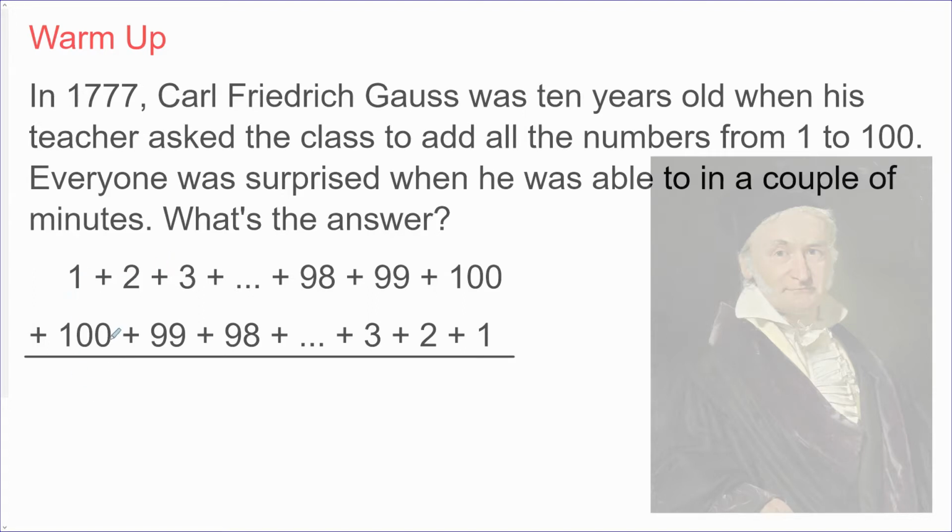Well, he may have done something like this. We're not entirely sure what he did because he didn't write down his approach, but it was something like this. He realized that there was a pattern here, and if he took all the numbers from 1 to 100 and then added all the numbers from 100 to 1, you see that 1 plus 100 is 101, 2 plus 99 is 101, 3 plus 98 is 101, and then the same thing on this side.